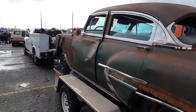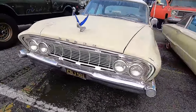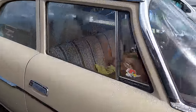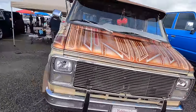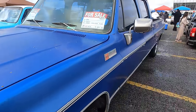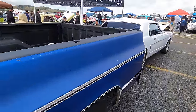Give you a look. There's the Chevy here. She had a '61 Dodge. You don't see those ever. Many years ago, I had a '61 Polara four-door hardtop. This one's the Pioneer model. Yeah, a lowrider van. A '74 GMC Big Block 454 Crew Cab pickup for 10K. This is a very, very, very long square body.